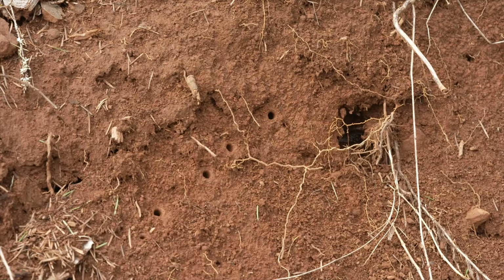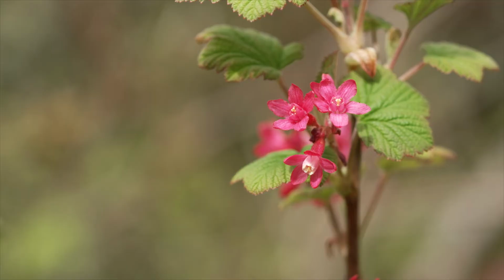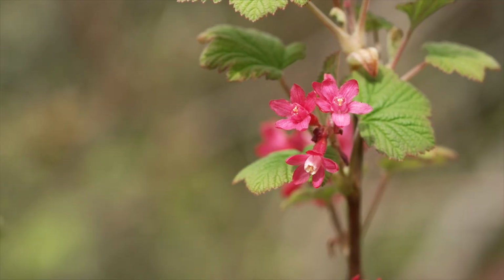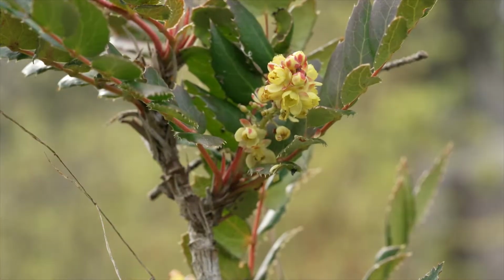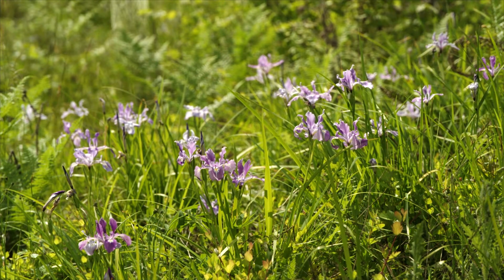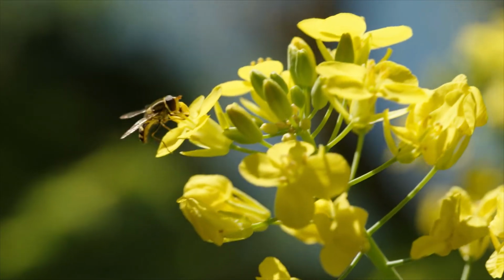It creates some new nesting habitat, and especially it produces a riot of new growth of many different species of flowering shrubs and herbs. I'm standing here in a clear cut. I think it's about 3-year-old. Hasn't had a lot of herbicides, and you can see just an amazing number of different flowering shrubs and flowering herbs that have developed in this time. All that's great for native pollinators.